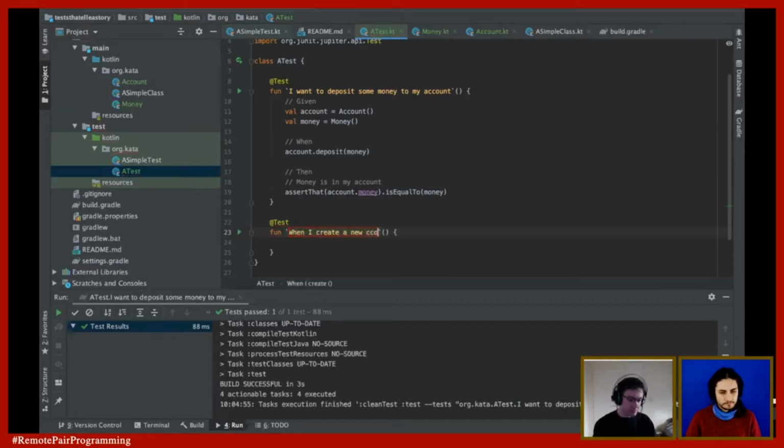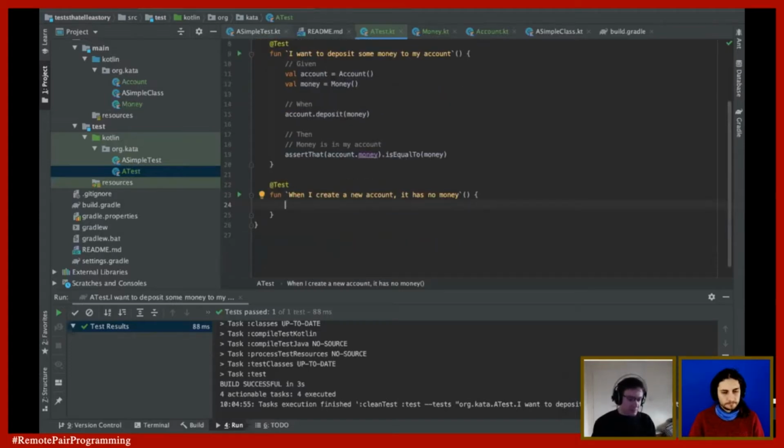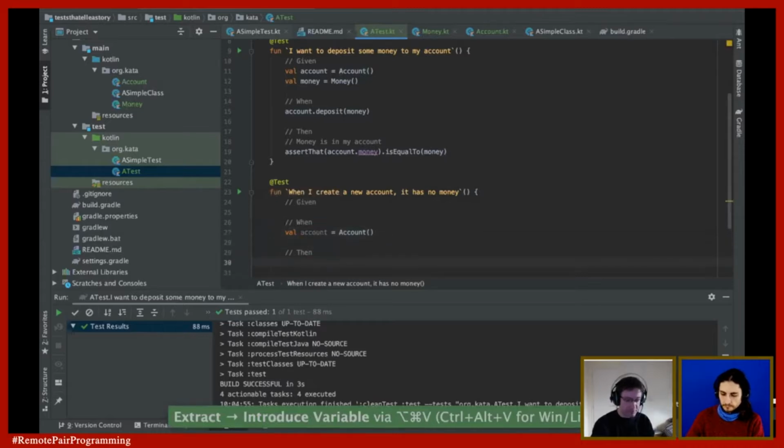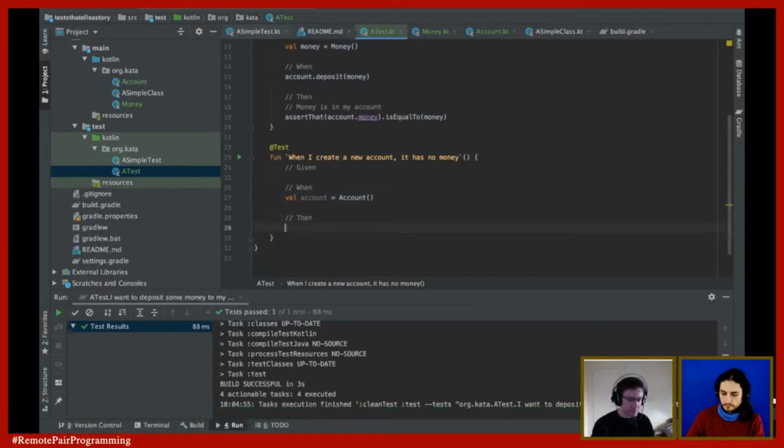Create account. It is no money. Is it okay for you? Yeah, yeah. Okay. I should change my template to have these given, when, then steps. So when we create an account, then we have no money on it. I'm going to make it pass maybe first.